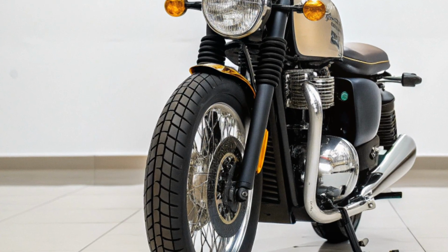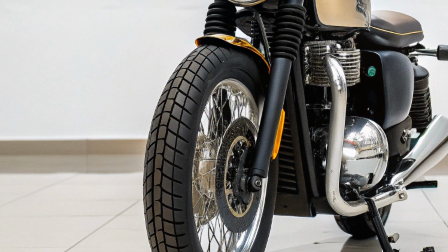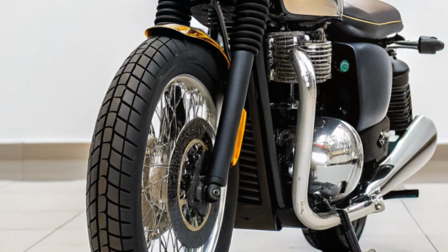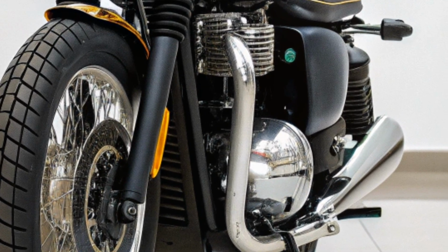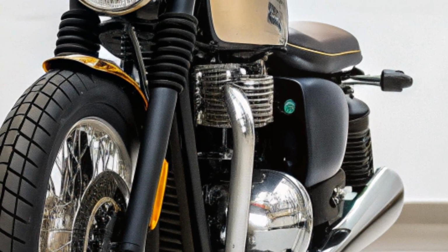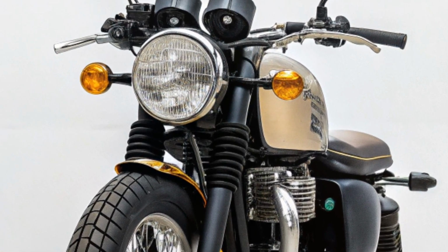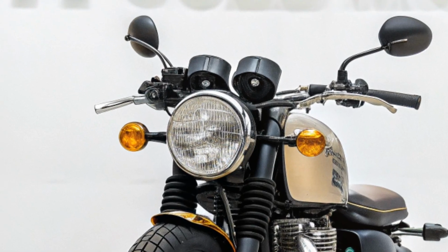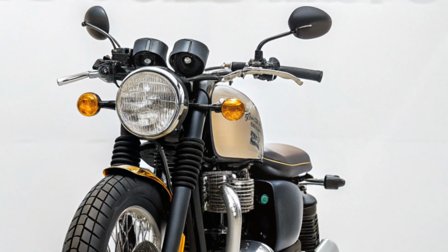It's a statement of class, of rebellion polished in chrome, of power cloaked in style. From the very first twist of the throttle, the T100 doesn't whisper stories, it sings them in the roar of a parallel twin. The Bonneville T100 is more than just a motorcycle, it's a tribute to Triumph's rich heritage, reimagined for today's rider. Every curve, every component is a blend of old-school charm and cutting-edge engineering.